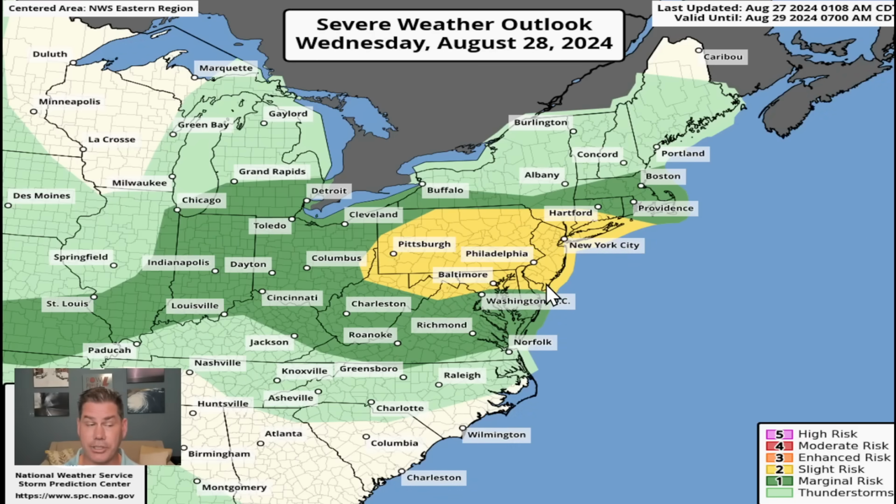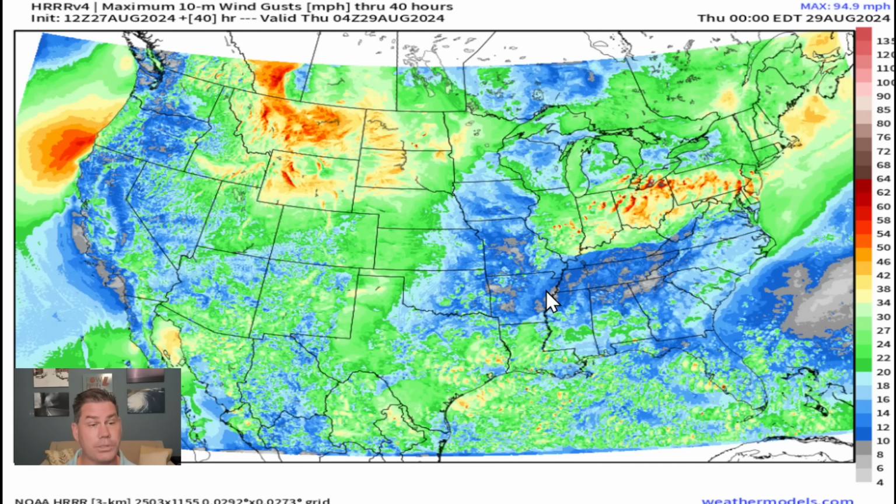I think things actually could be upgraded to an enhanced risk as we get further in and get a little bit more details. But right now, we do have Pittsburgh in line, Baltimore in line, DC in line, those areas back into Philadelphia, New York City, Hartford. All those areas could be under the gun tomorrow with widespread damaging winds. 60 to upwards of 70 miles an hour is definitely not out of the question. And even some larger hail could unfold across this region. And you can't even rule out a sporadic tornado or two, looking at all the dynamics that are coming in for tomorrow.